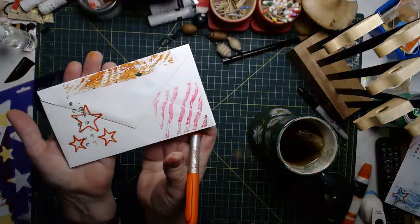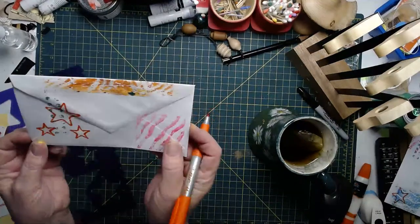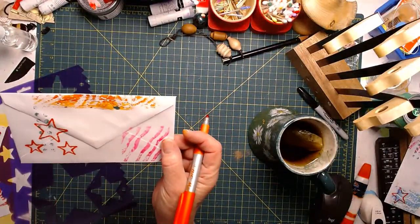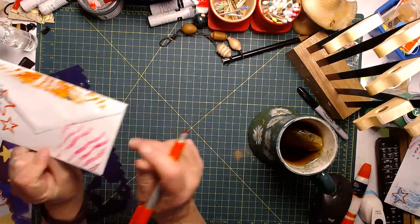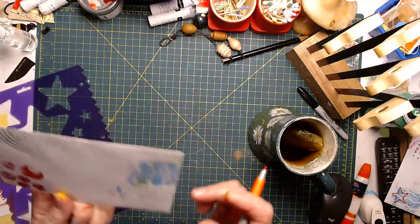Cute! You're going to lurk, Andrea? Okay. Yeah. Exactly. It's all collage fodder then, right? Totally collage fodder.